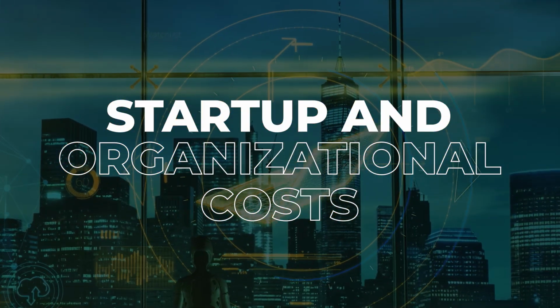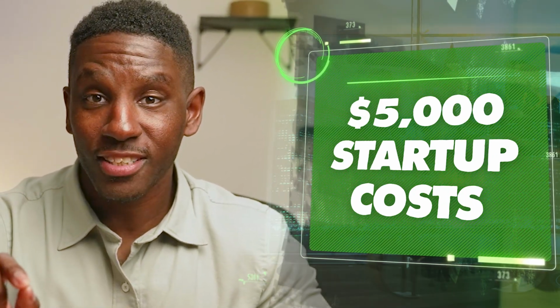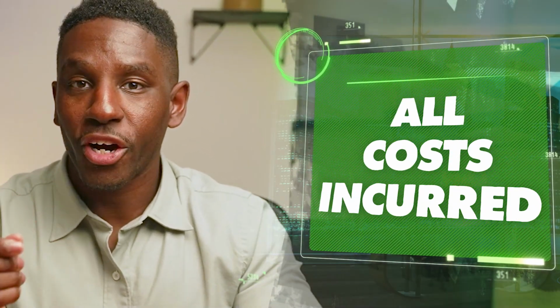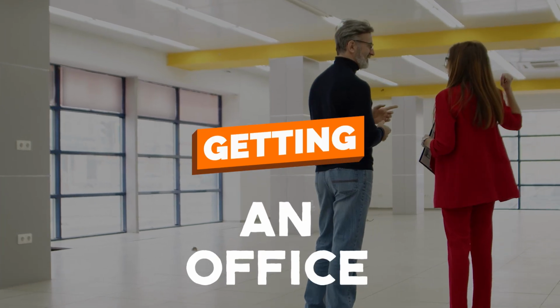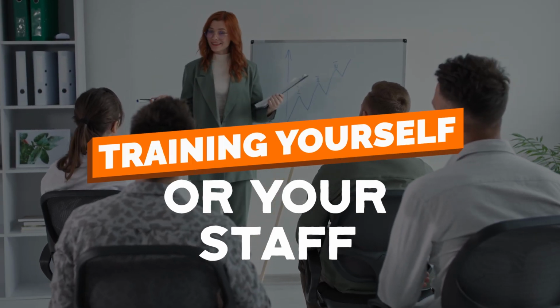Okay, so first on the list is startup and organizational costs. This write-off allows you to write off $5,000 in startup costs and then $5,000 in something called organizational costs. And yes, they're different. Startup costs include all costs incurred to get your business up and running. Examples include things like the money spent to research your business, or getting an office, ordering business cards, training yourself and your staff, and everything in between.